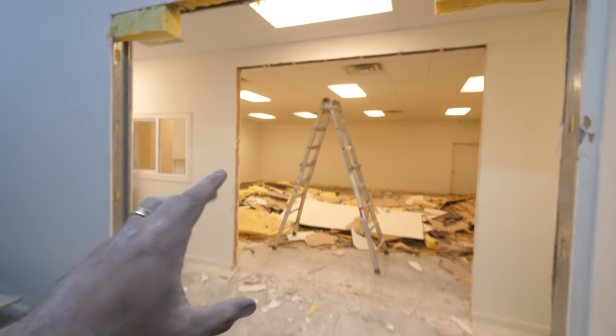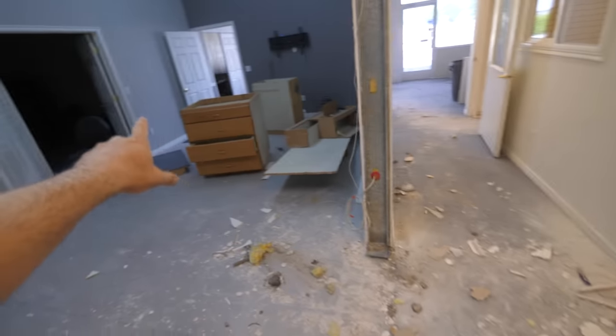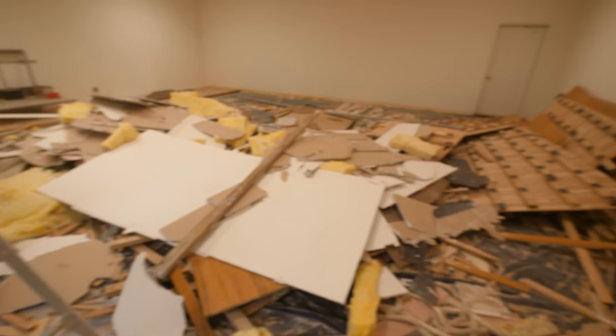And now we have easy access from the large main room into the storage rooms. Of course, once we clean up our mess.